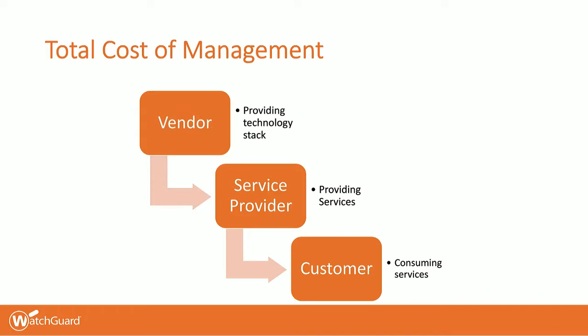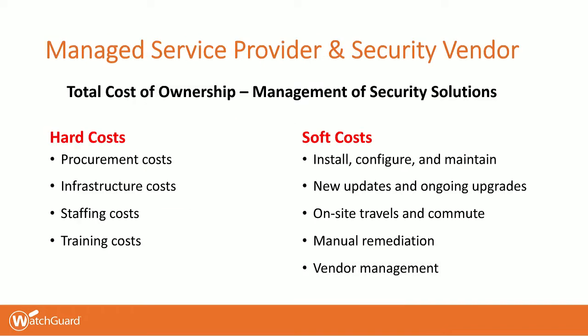And as I highlighted, since there are multiple vendors involved in a managed security suite that a partner needs to build, that cost of management is primarily the burden of the partner. So how does that cost of management get addressed? Before we go into that, let's look at the different types of these costs.